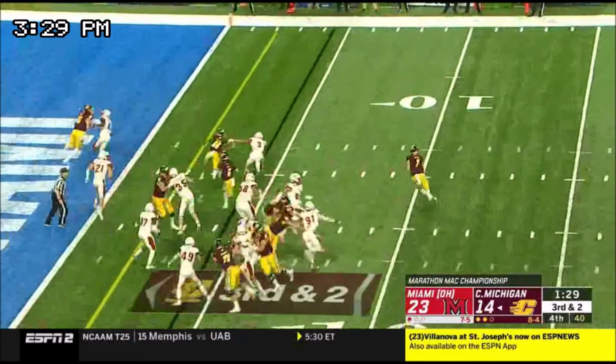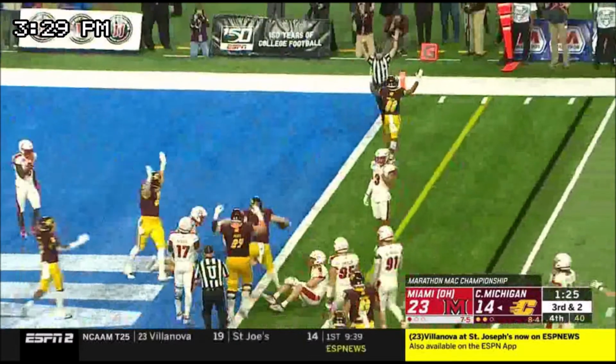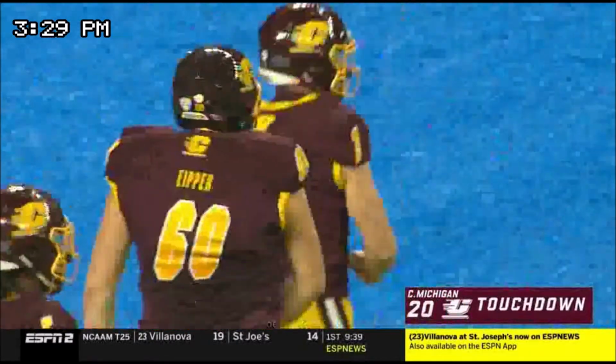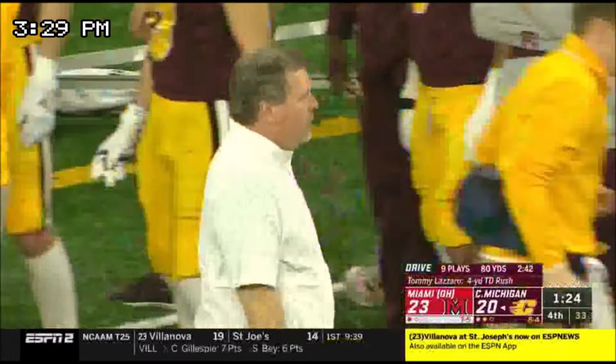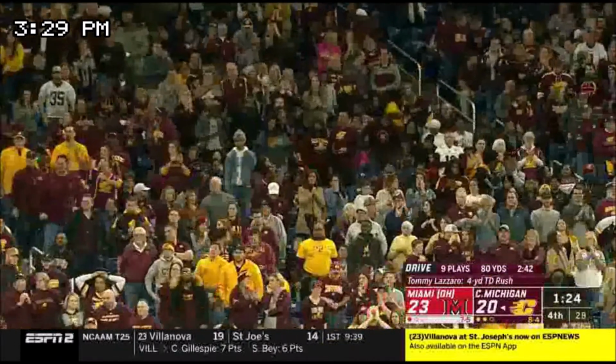Another low snap. Dormady will try to run it in. Reaching, and he's in. No, that's Tommy Lazzaro. Second touchdown of the game for Lazzaro, coming in on that short yardage situation once again. And it's 23-20. The Chips still have a pulse.